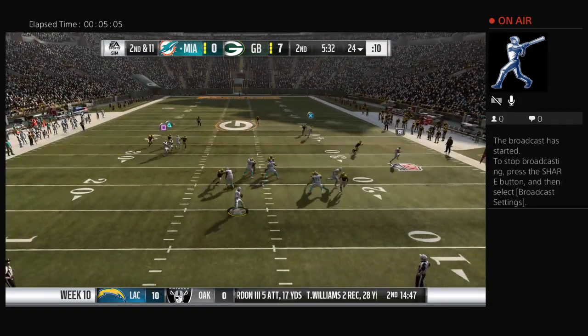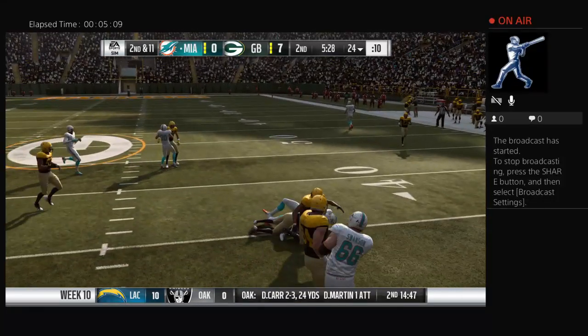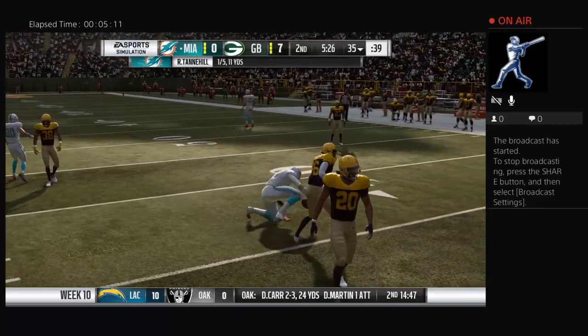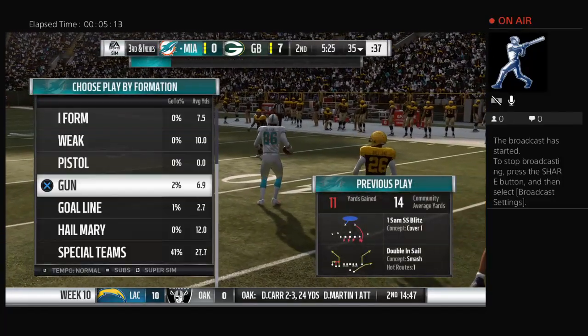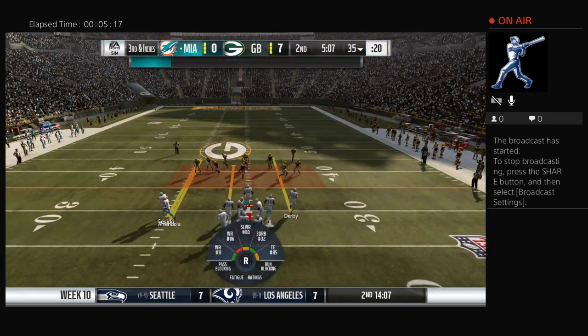Here's Tannehill now on 2nd down. That's caught by his big tight end, Mike Gesicki. And he's able to take this one up to the 35-yard line. They get 11 back on that one. It leads to third down.